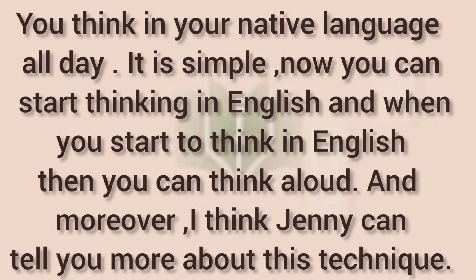Teacher, please can you teach us this technique? You think in your native language all day. It is not important. Now you can start to think in English. Anil, when you start to think in English, then you can think aloud. And moreover, I think Jenny can tell you more about this technique.